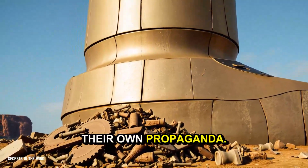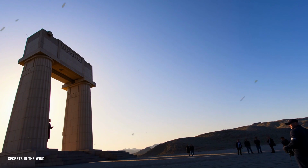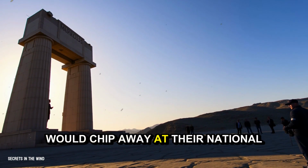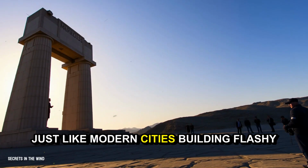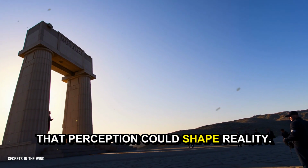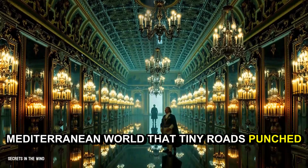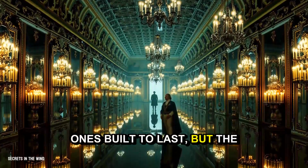What makes this lie so brilliant is how it weaponized human psychology. We instinctively equate size with strength, shine with wealth. The Rhodians knew no visiting diplomat would chip away at their national monument to check its authenticity. Just like modern cities building flashy skyscrapers to attract investment, they understood that perception could shape reality. For 56 years, until an earthquake toppled it, that hollow giant convinced the Mediterranean world that tiny Rhodes punched far above its weight, proving sometimes the most powerful structures aren't the ones built to last, but the ones built to dazzle.